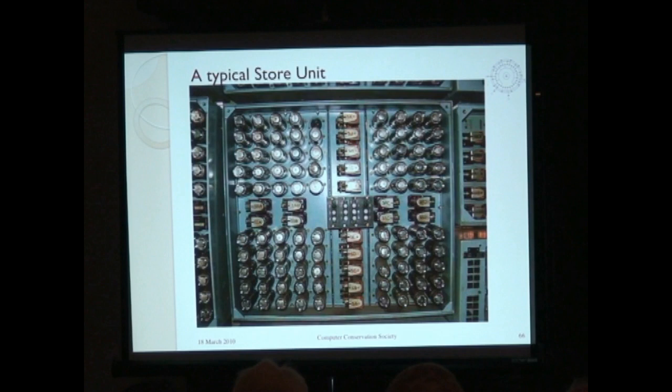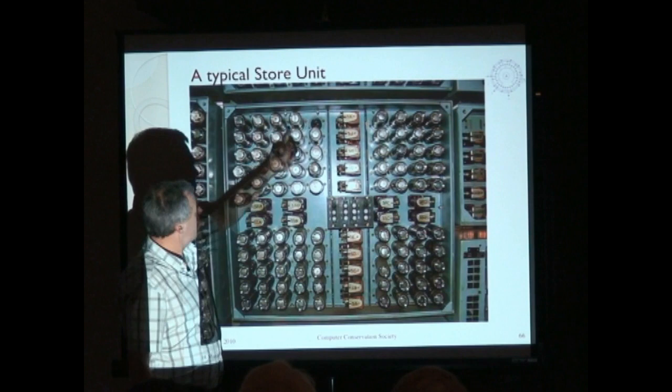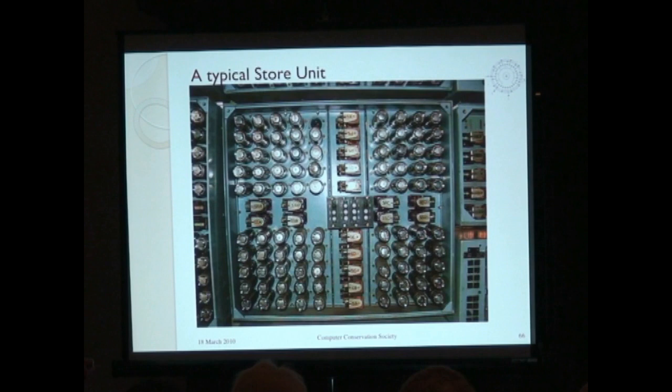Oh, there's one missing there. I just noticed that. Basically, just to give you an idea of how it actually works, a store unit comprises 10 stores. So each horizontal row here is a bit like a memory in a programmable calculator. It'll store a sign, a single digit, a fixed decimal point, and then 7 decimal places if it's storing a number. We're not sure exactly how orders are stored in the store yet.